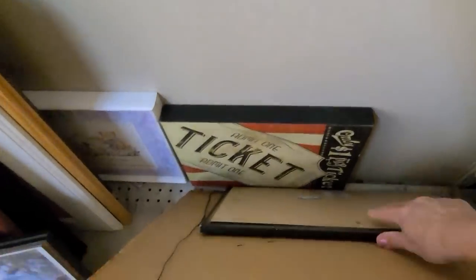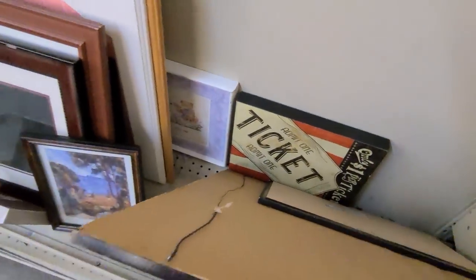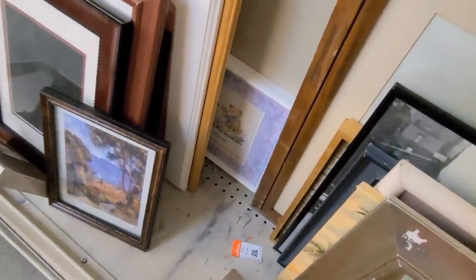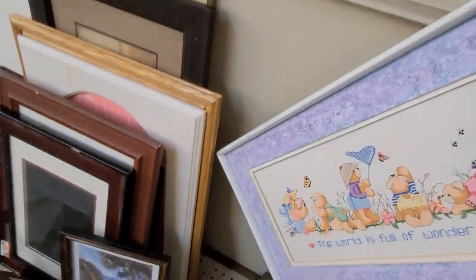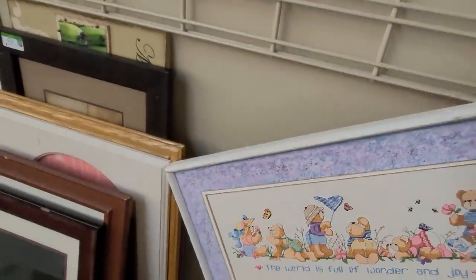I always check right at the back just to see what might have slipped down. I'm seeing over there a cross stitch. It does look like a child's piece though, something you would hang in a nursery. And the market for that is not ever so good. So I think I am going to leave that for somebody else. We'll keep going. As always, lots of canvases and posters.